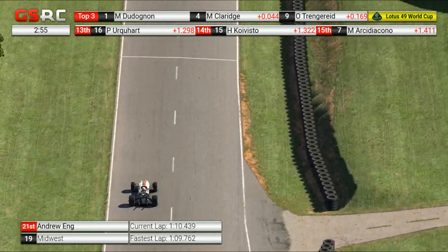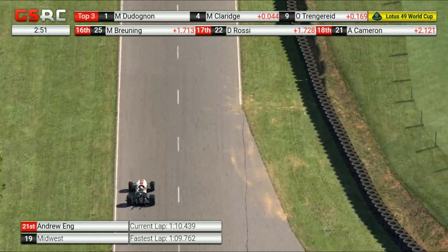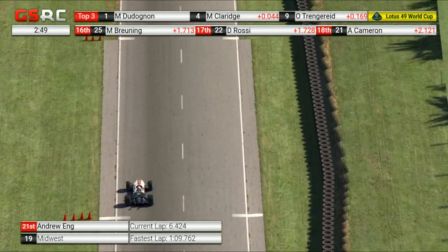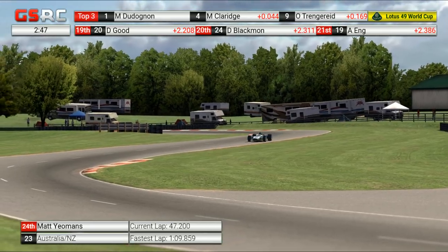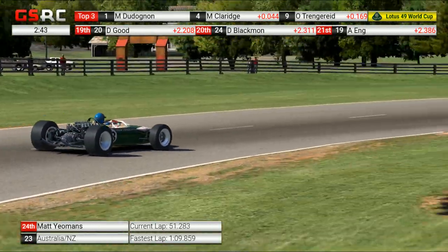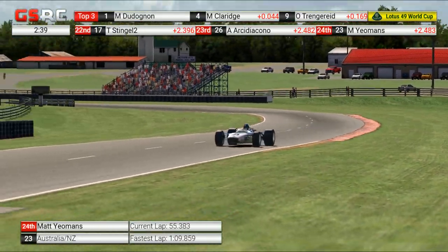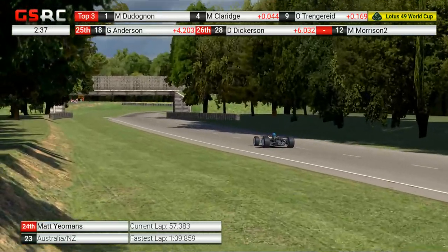Yeah, and there's plenty of time to get some extra laps around this place. The driver who is trying to get a second time in is Matt Yeomans. And 24th, he's currently coming out of the carousel through the S's, and the car will finally get to speed up for at least a little while before you come over that hump over the bridge, braking for the final corner.